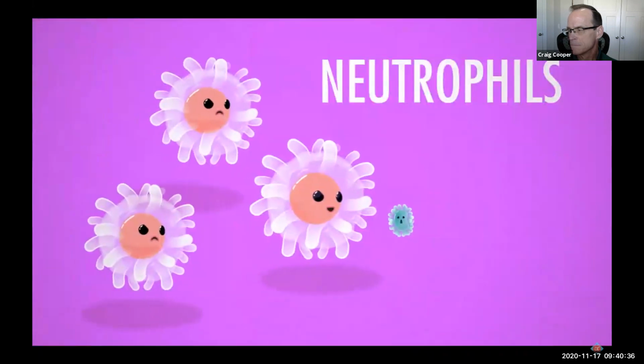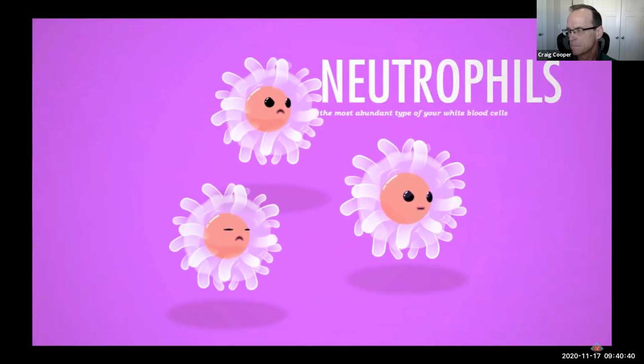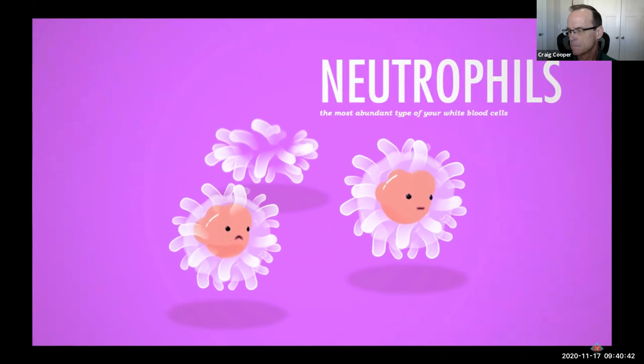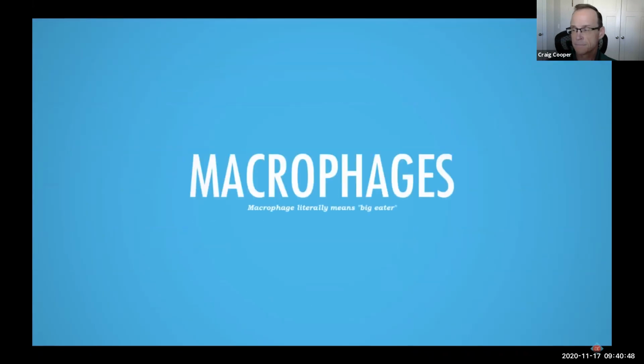First, you've got neutrophils, which are the most abundant type of your white blood cells. They kind of self-destruct after devouring a pathogen, and in fact, you've probably seen piles of their little dead bodies, because that's what pus is made of. But the bigger, tougher phagocytes are the macrophages.